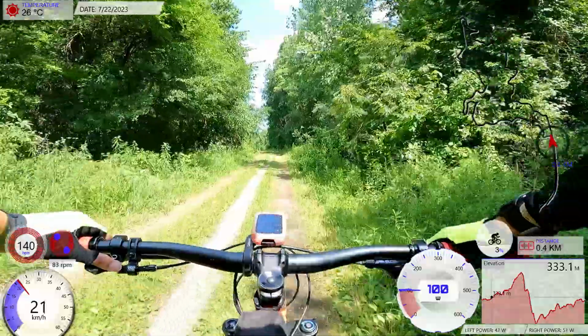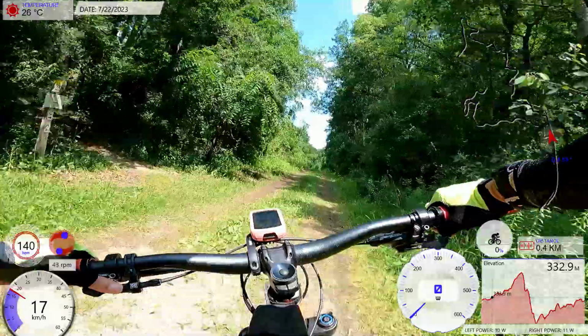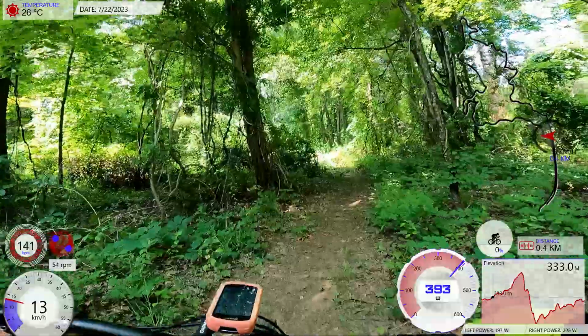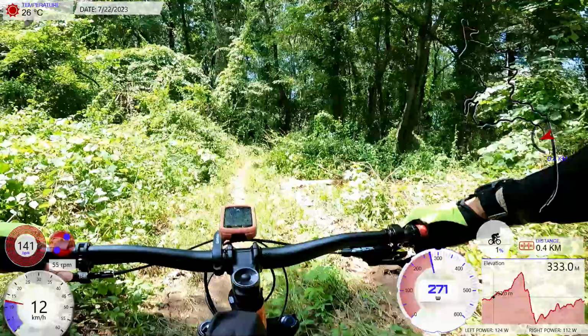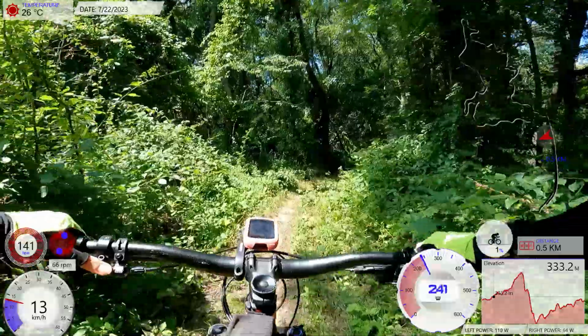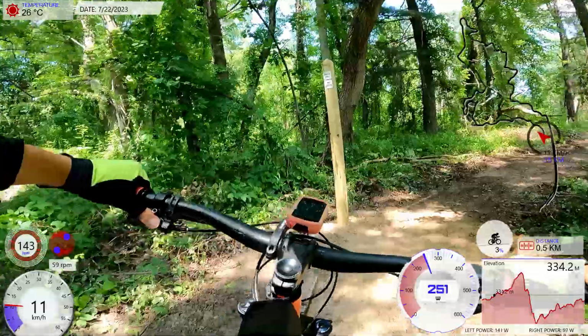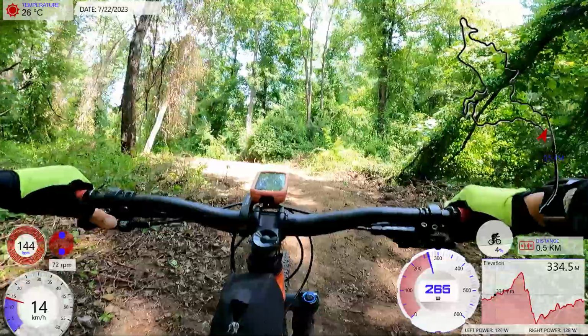So post B is coming, and we're going to turn hard left with a climb. Then we're going to make a right turn at the coming side here. Let's go! The sign says bike, no horse. And this is a new trail.